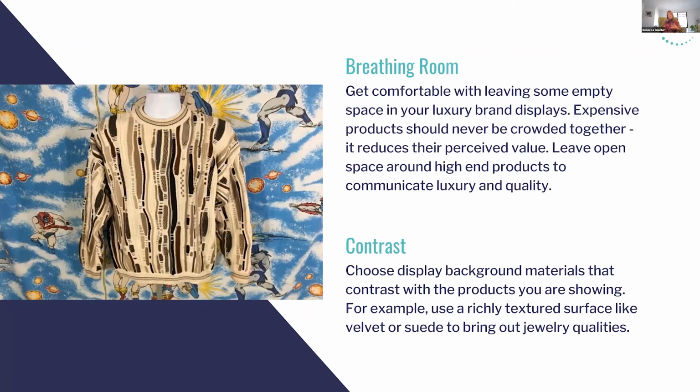I did touch before on breathing room, so making sure that you have that room in between, that you're not clustering everything so close together and putting so many things in there that the product is being lost, particularly if you are displaying high-end luxury items. You need to make sure that you are having that space.